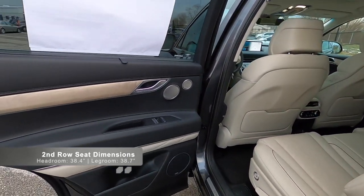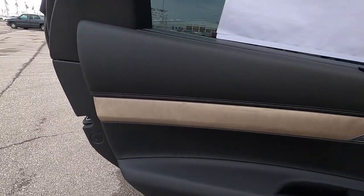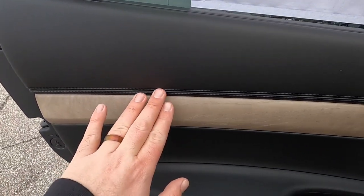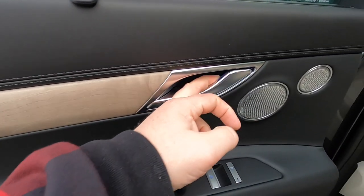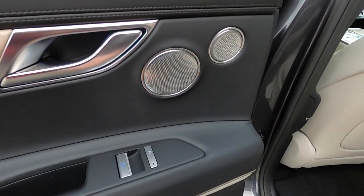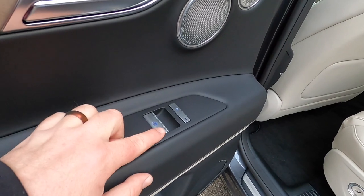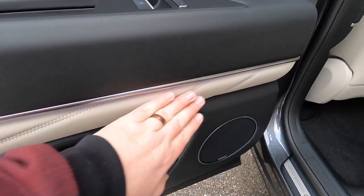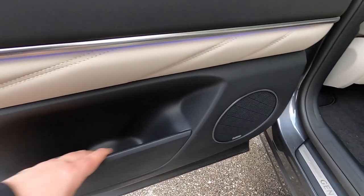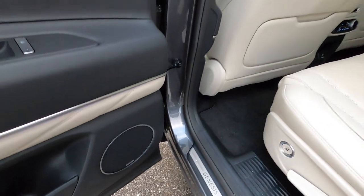A quick look at the door panel reveals that the attention to detail and styling is similar to that of the front seat. Nice soft padded vinyl with stitched leather. You've also got this open pore wood, satin silver trim, satin silver door speakers. You've got window locks back here, one touch up and down windows. More of that nice ribbed patterned vinyl, and of course your speaker here. Door pocket with bottle holder, stainless steel tread plate.